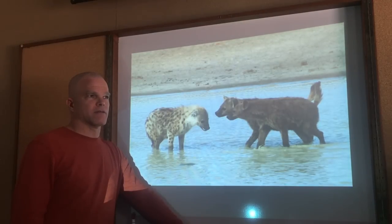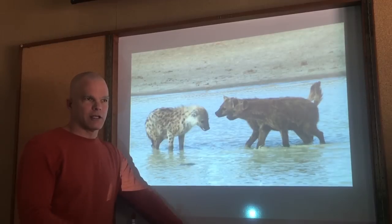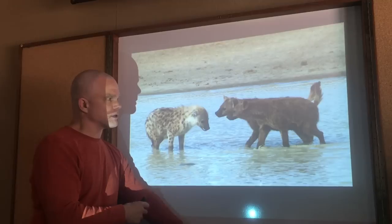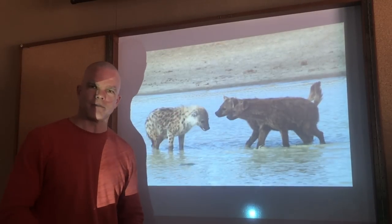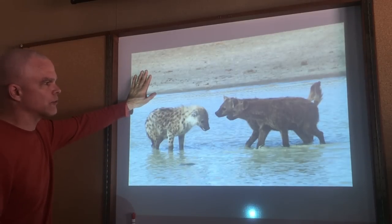So I think it would be interesting if somebody wanted to do Lion King hyenas versus, you know, there's the great example of the patriarchy lions versus the matriarchy here. This is a little male hyena showing submissive posture to a couple of females that are just walking by. But these are spotted hyenas. They're really, really cool critters.